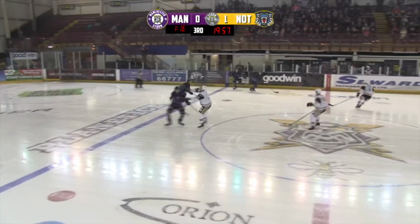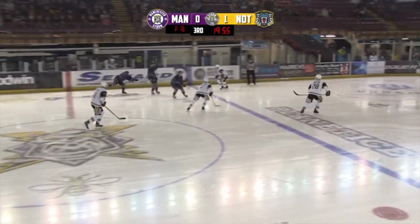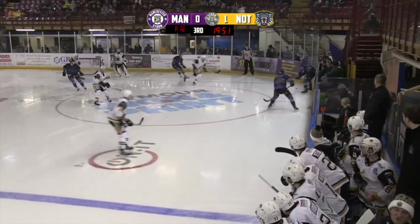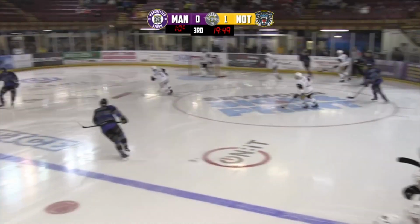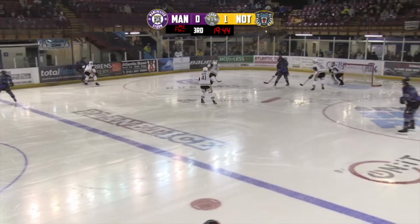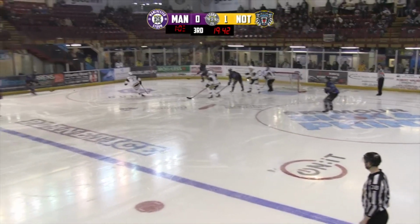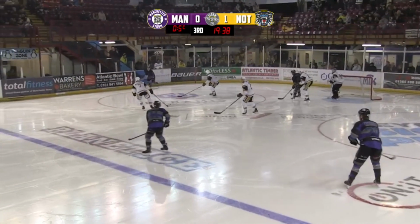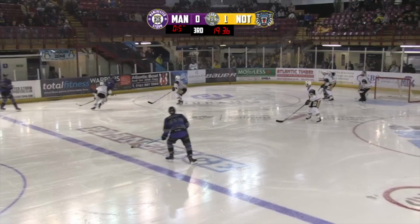Storm win the first face-off of this third period. They're on the power play, so they'll be looking to try and set up in that Panthers zone as Carr tries to bank it round the boards and clear. Managed to keep it in. Great keep by Cal Hope there, right on the blue line. The Storm have set up. They've got a minute left on the power play. Try and even things up here.